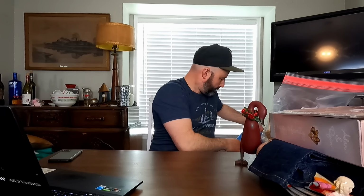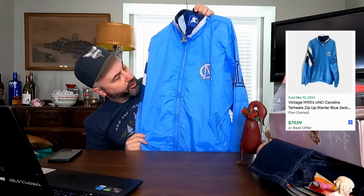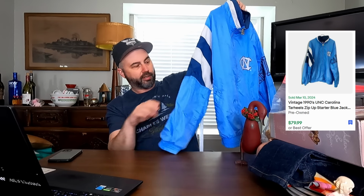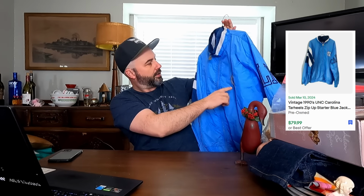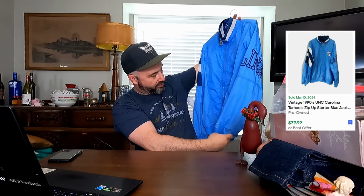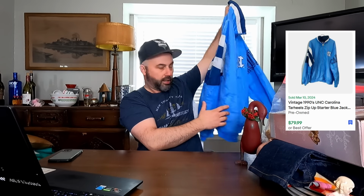All right, next, we sold this vintage 1990s UNC Tar Heel zip-up starter jacket. It's more like a windbreaker. It's kind of thin. You see, it's got the UNC symbol on it here. It's in pretty good shape. Actually, it's in really good shape. I don't see any staining or tears or anything on it. We sold this for $79.99.